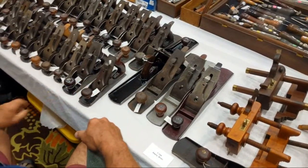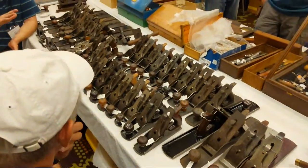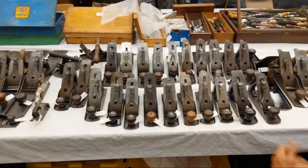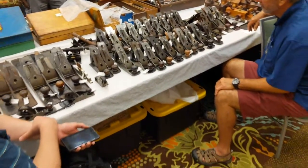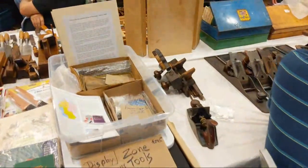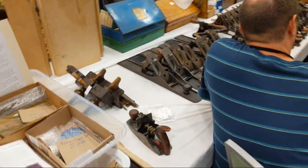He has a lot of KK planes and Ohio planes here for sale. And most of these are really reasonable prices for the conditions. I mean, they're all functional and good collectors. He's actually doing a book on Ohio tools, so he has a lot of information on that. He has like 300 some Ohio planes that he's going through.